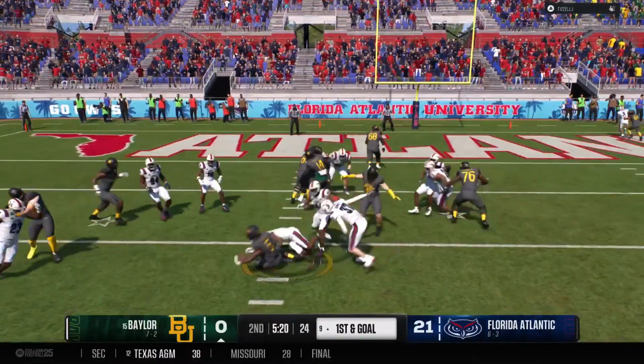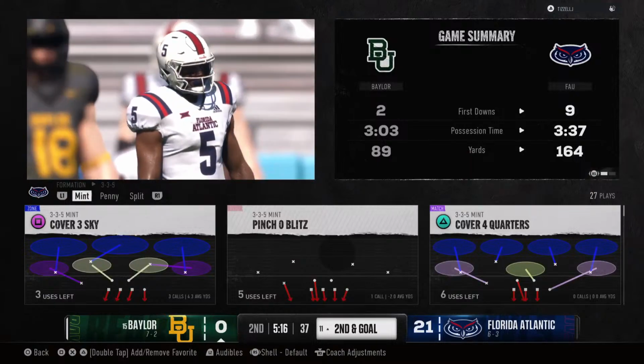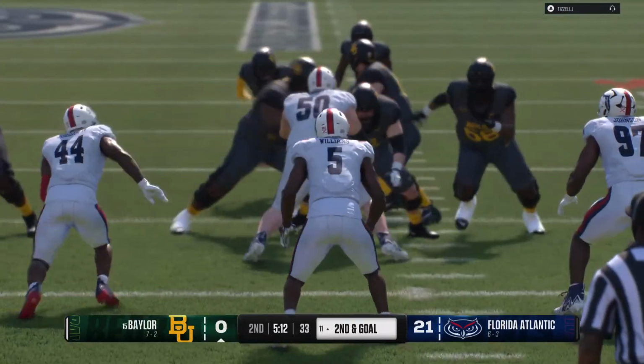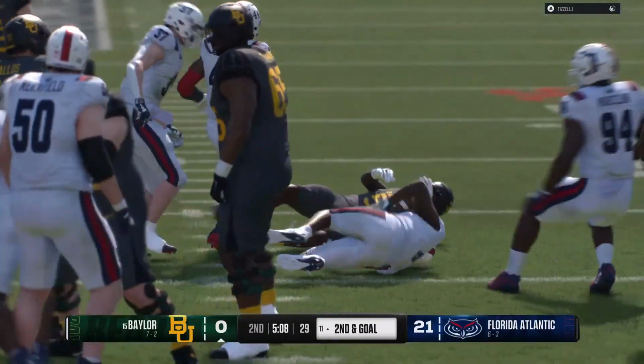They'll try to get it in with the run. He's knocked down in the backfield. He'll lose a couple. You're trying to run the ball on 1st down, guys, but just nothing doing up front. Their offensive line got blown up on that play. There was nowhere for that guy to go.